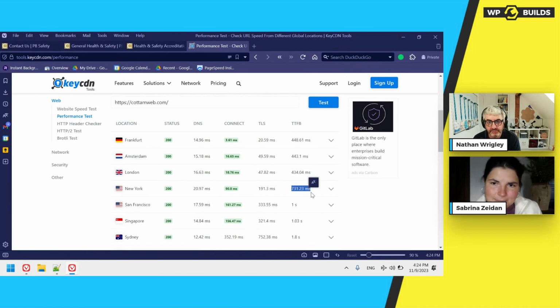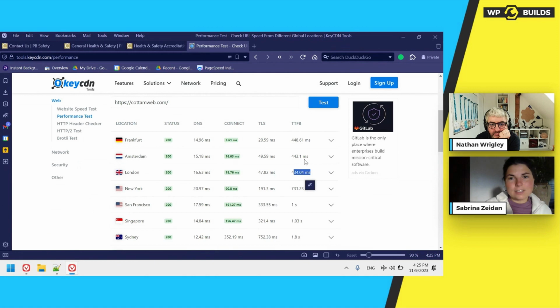And what you can tell from what we're seeing here is that the connection is very, very fast, right? We're checking the locations we're interested in: Frankfurt, Amsterdam, London. So we're checking the locations next to our actual audience. The connection to the server is fast, but time to first byte is slow. This indicates to us that there is a problem not with the server itself, but with the WordPress backend.